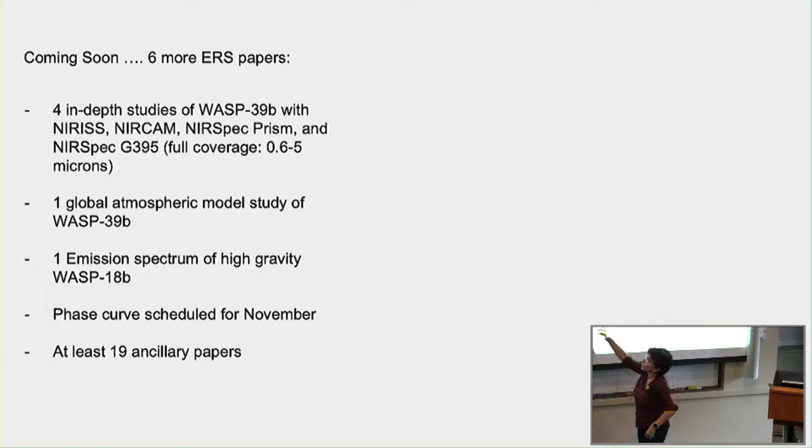We are going to show you a lot of stuff there. Then we have a global atmospheric model study with photochemical models and so on. An emission spectrum, which is in the making. The phase curve, we haven't gotten the data yet. And then the community, because this is all public data, anybody can jump in and do stuff. The community is putting forward, at least to my knowledge, 19 ancillary papers.